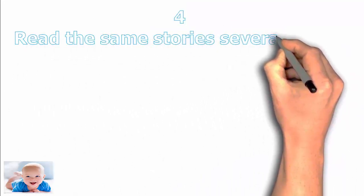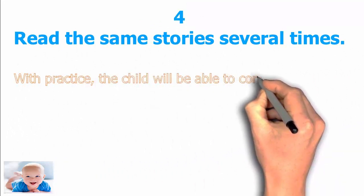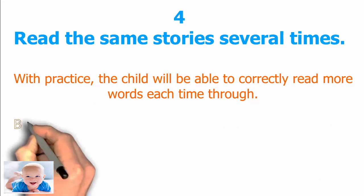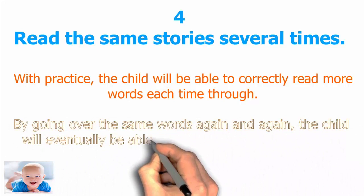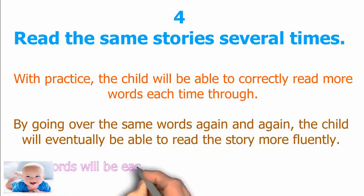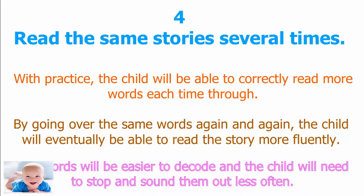Read the same stories several times. With practice, the child will be able to correctly read more words each time through. By going over the same words again and again, the child will eventually be able to read the story more fluently. The words will be easier to decode and the child will need to stop and sound them out less often.